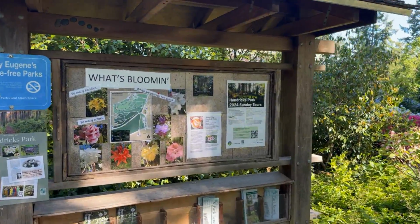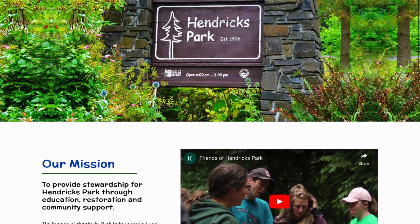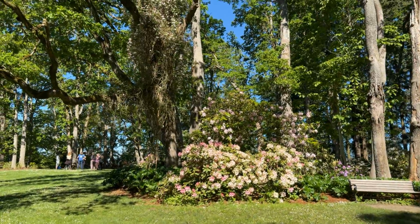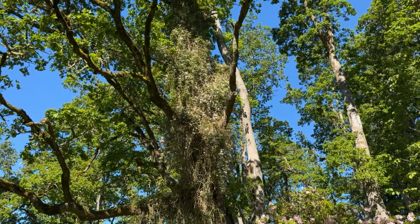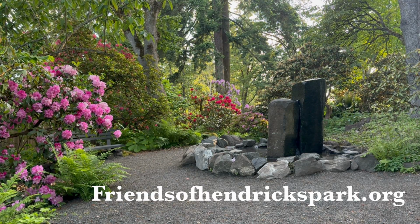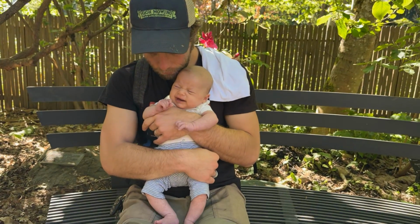Hendricks Park is owned and operated by the City of Eugene, but it wouldn't be nearly as beautiful nor cared for without the Friends of Hendricks Park, a nonprofit that provides stewardship for the park through education, restoration, and community support. Consider supporting the park by volunteering or donating via friendsofhendrickspark.org.